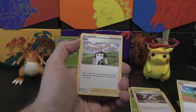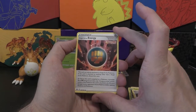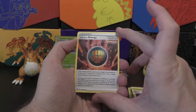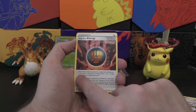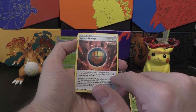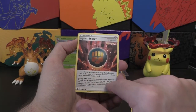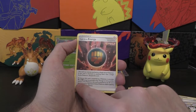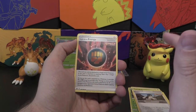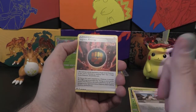And then we've got another Hop, another Dan. We've got, oh, very nice. We've got a Single Strike energy right here. So this is a special energy for Single Strike Pokemon. So yeah, this card can only be attached to a Single Strike Pokemon. And if it's attached to anything else, discard the card, because it doesn't work. As long as this card is attached to a Pokemon, it provides a fighting or dark energy, but provides only 1 energy at a time. So it's just 1 energy, but it can be dark or fighting, which is cool.